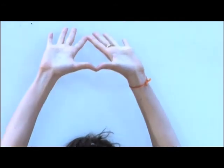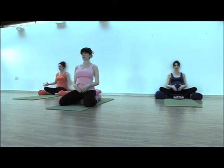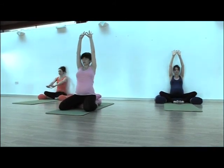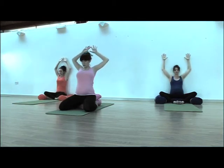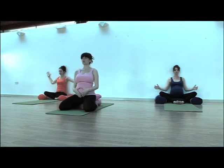So with each inhalation, you're reaching right up, spreading the fingers, and with each exhalation, you're allowing the whole of your back to open up and your chest to be free as you bring the hands back down to your baby.